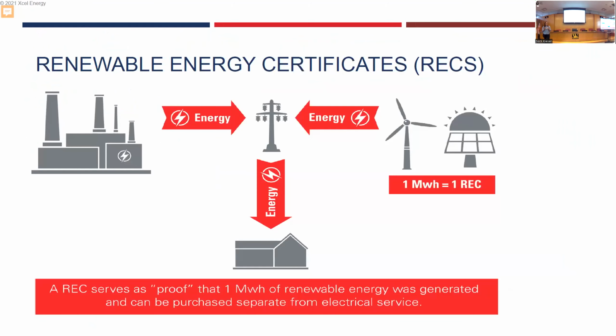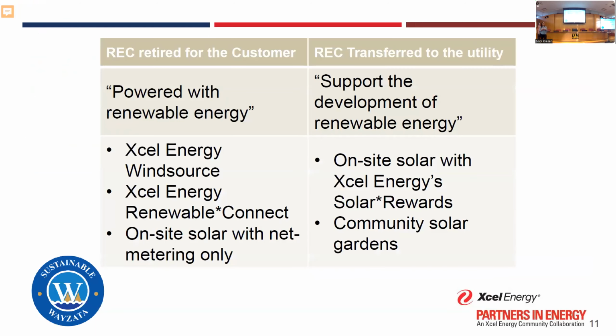The only thing that means is that one REC is proof, or a form of currency, that 1 MWh of renewable energy was generated, and that can be purchased and traded outside of that electricity service. So that's all that means, but when we talk about programs, some of them you will keep the REC as a customer, and the other ones you'll give back to the utility.